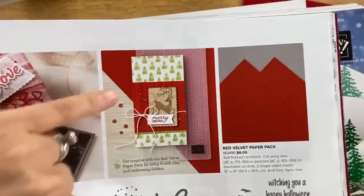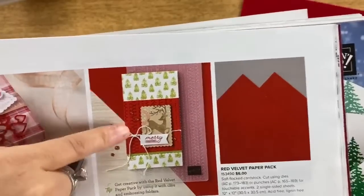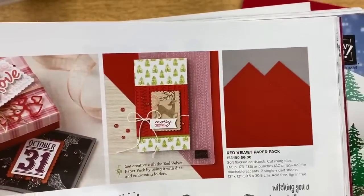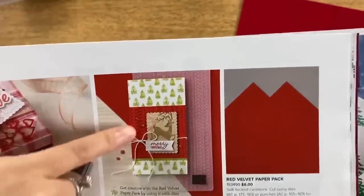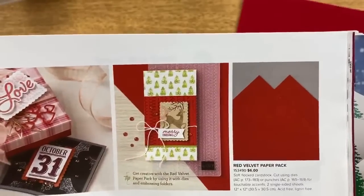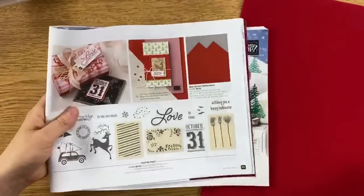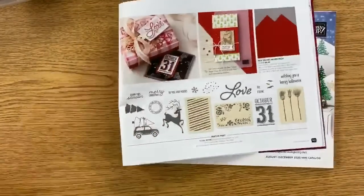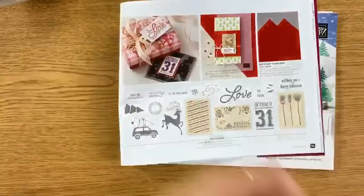This is actually the velvet paper, and it was embossed with one of our new embossing folders from the annual catalog. So you can emboss this velvet paper, and it's just beautiful, right? So I just wanted to point that out. It's just really cool. I'm certainly excited to play with that. Haven't had the chance yet. But I see that in my future.